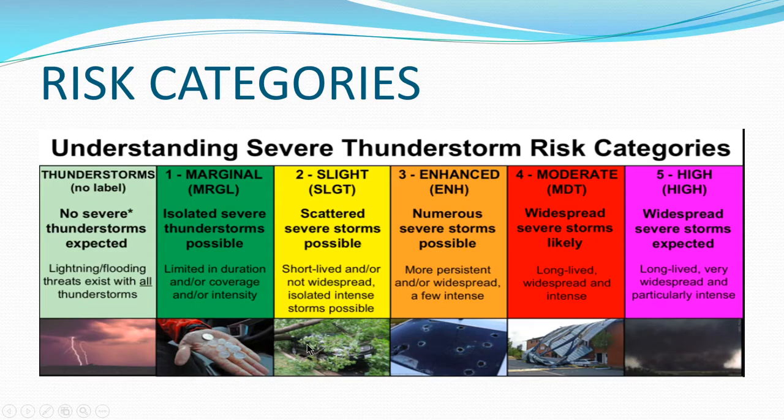Understanding thunderstorm risk categories. This is important to know, and it's highlighted in color. We often see marginal or slight risk, enhanced, moderate, and high. The confidence increases with the category.